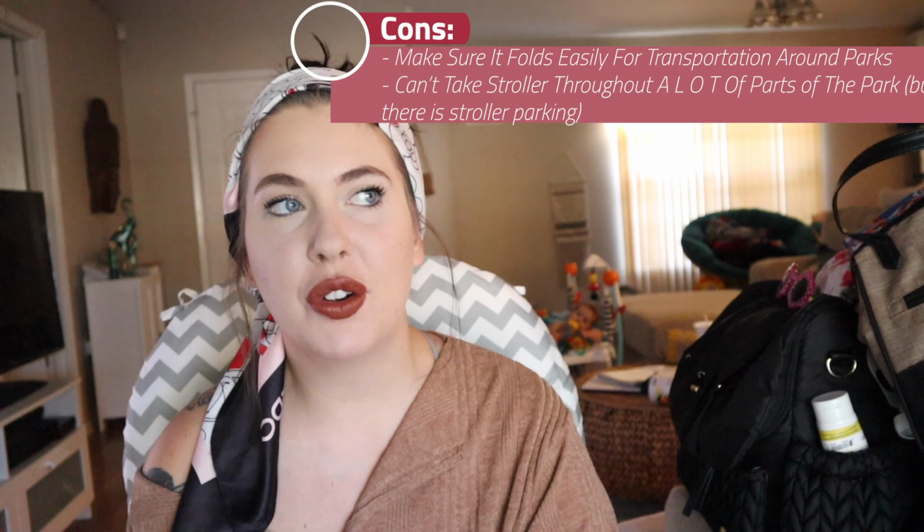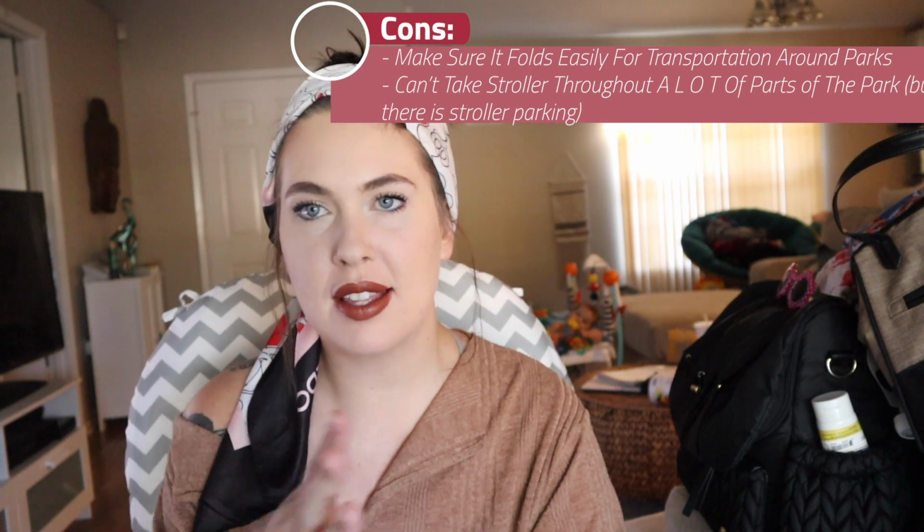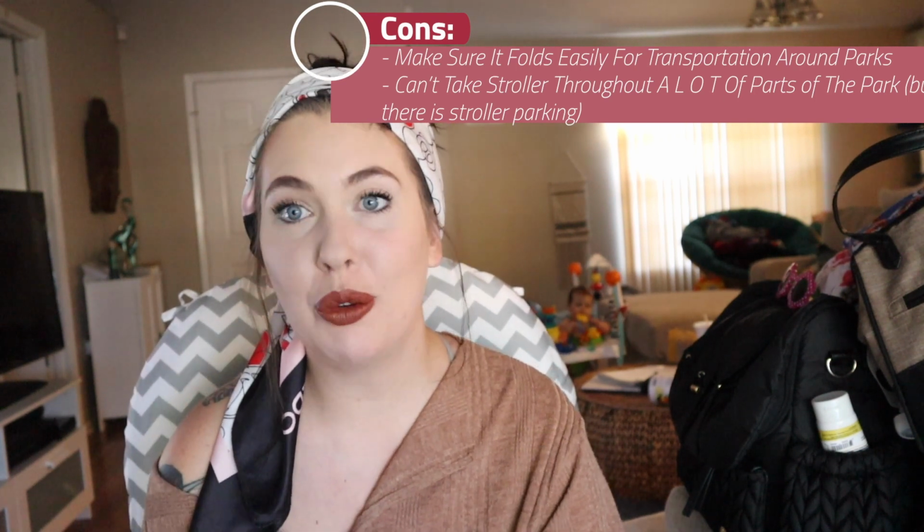Now, the con to a stroller is that if you're going to ride that little bus thing, it's not even like a bus. It's like a really, really long golf cart, and I have no clue what it's actually called, but it's the thing that takes you from the parking lot to the park. Let me go get her. So if you're gonna take that thing from the parking lot to the parks, then you're probably going to be annoyed if you don't have a really easy to quickly fold up stroller, or if you have a bunch of stuff already on the stroller before you're even in the park.